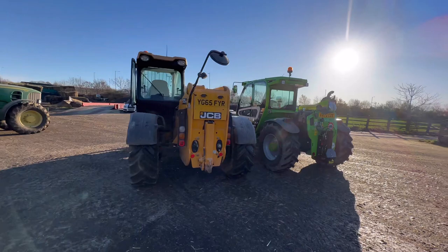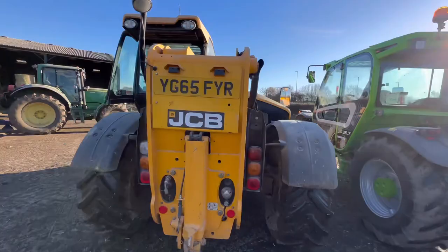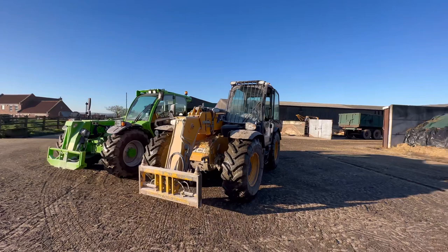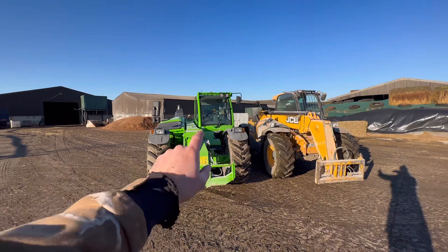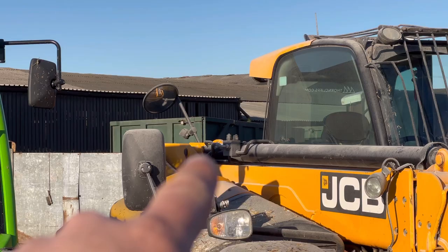Supposedly the 10 meter version of the Merlo is the same size as this one. It's on the same chassis according to Mr. Bloggs. From this side, it's considerably higher in the JCB. The roof's a lot higher, and the boom on the Merlo sits a lot lower. I think on the 10 meter Merlo as well, the extension's within the boom, so you've not got the black bit on top that impedes your vision a bit on the JCB.